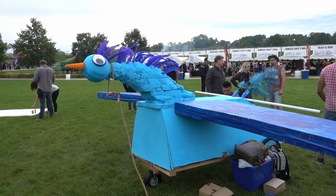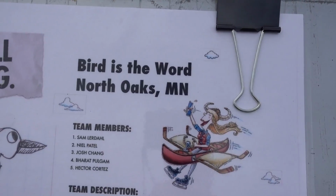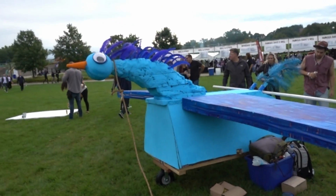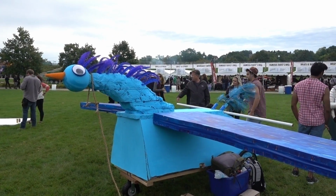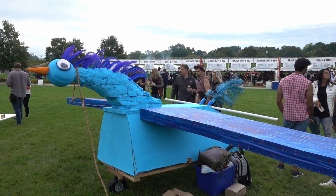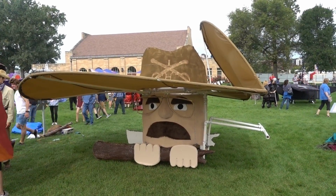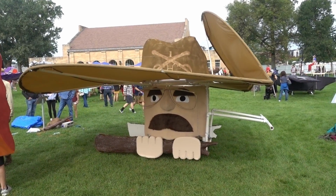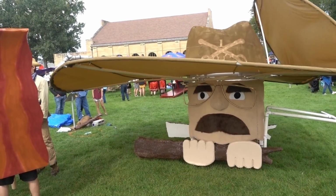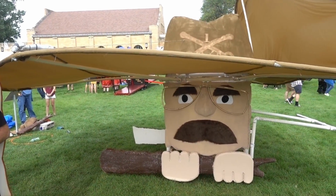And this one is called Bird is the Word. Think I'm kidding? No, bird is the word. Right there it says. Now try to look at this without singing that song. Bird is the word. Now that's going to be stuck in your head. And this one goes quite nicely with the South Dakota adventure I was just on at Mount Rushmore. Here's one, Teddy Roosevelt. Looks like he's going to take the plunge.